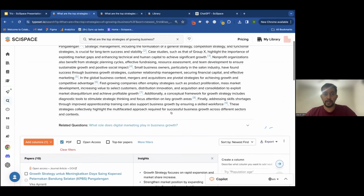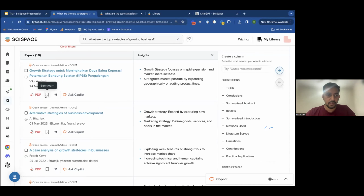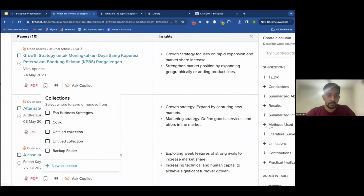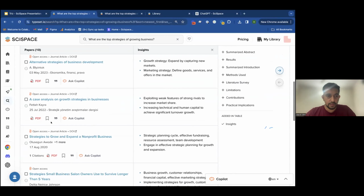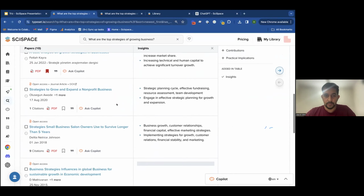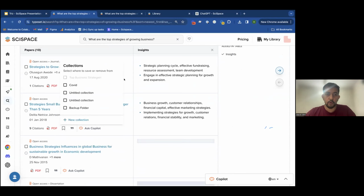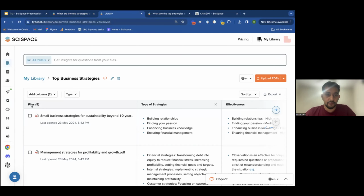Now, let's say you are finding a lot of interesting papers from here. Okay, and you now want to go deeper into these papers, or maybe you feel like you want to save these papers somewhere and later come back to this research. So there is a feature here called the bookmark feature. What you can simply do is click on this button and then click on which folder you want to save this file to. So I'll save this file to top business strategies. So let me just save a couple more files. So we have saved 4 more files. Now I already had this folder in my library for top business strategies and we already had 5 files over there.